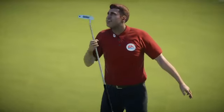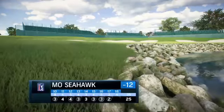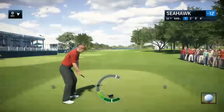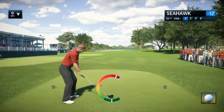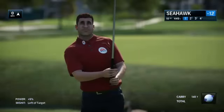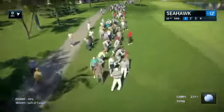Just an unbelievable round thus far, and 12 under on the day. Frank, the scene of so much drama through the years, the 18th here at Bay Hill. What's the key? The fairway is rather generous, but once again, it pinches in around 320, 330 yards. You've got to be cognizant of that. And, of course, that green shapes to the right. So a good tee shot makes that second shot a little bit easier.